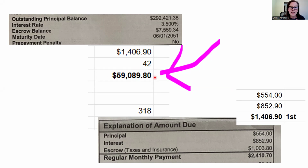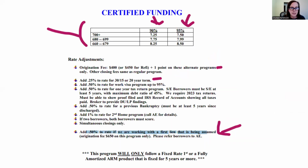So $59,000 that's not coming out of the buyer's pocket. I just took those two numbers, and the 1406 is just the principal and interest. That's been made. So what do we do if they don't have the difference?